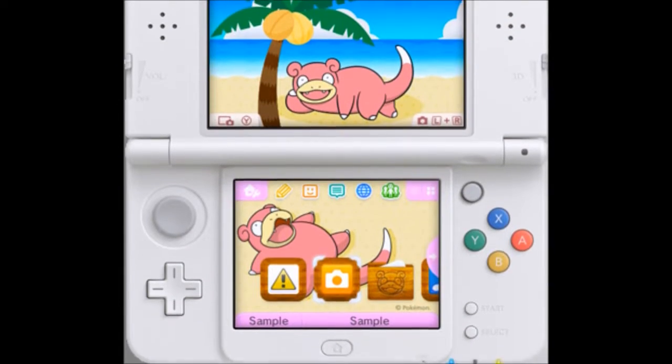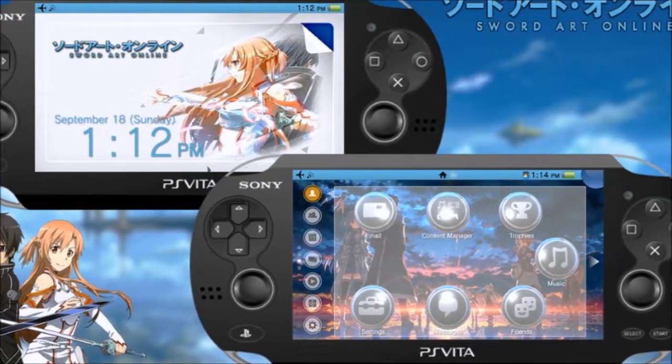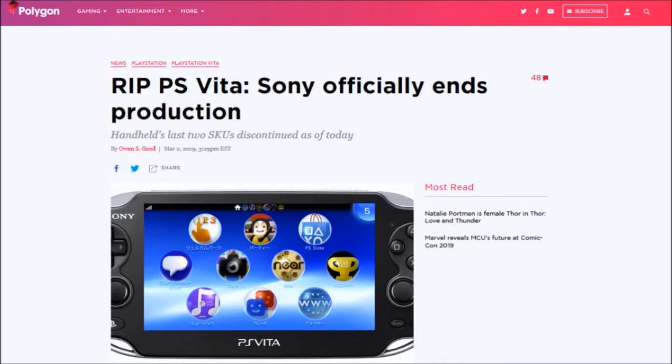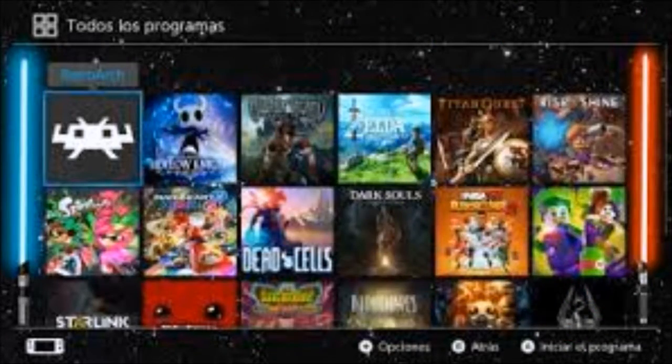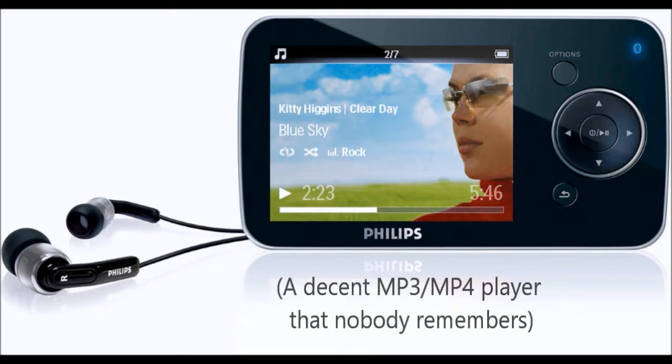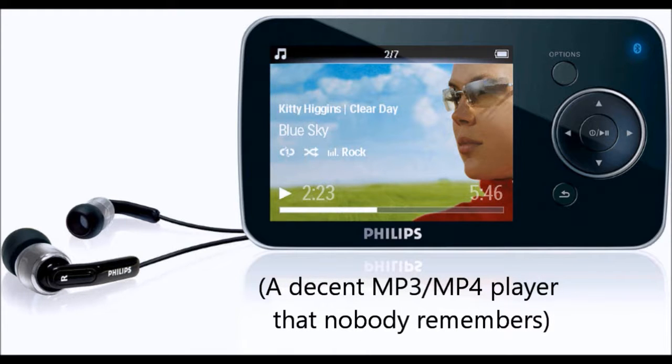I mean, come on, the PS Vita, they had custom backgrounds. We know how well that turned out. I mean, just look at all these custom wallpapers people have made already for the Switch. Even my Philips GoGear Opus has more themes than this. That was made over a decade ago.